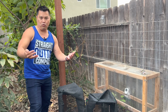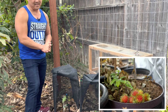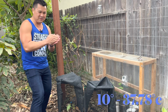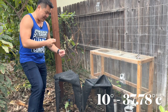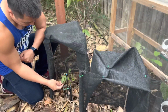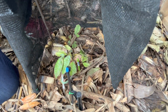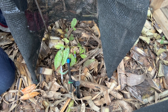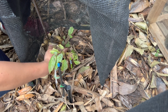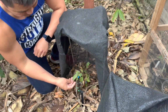Basically a ball of Velcro, also known as Rambutan. Also quite sensitive. You want to keep the temperature maintained between 50 to 100 degrees. As you can see, if you come closer, the first one got sunburned just a bit. It took me a bit too long to erect this shade cloth, but the one right behind him was relatively shaded, and it had no problem at all. So I have a high level of confidence that this guy will bounce right back up.